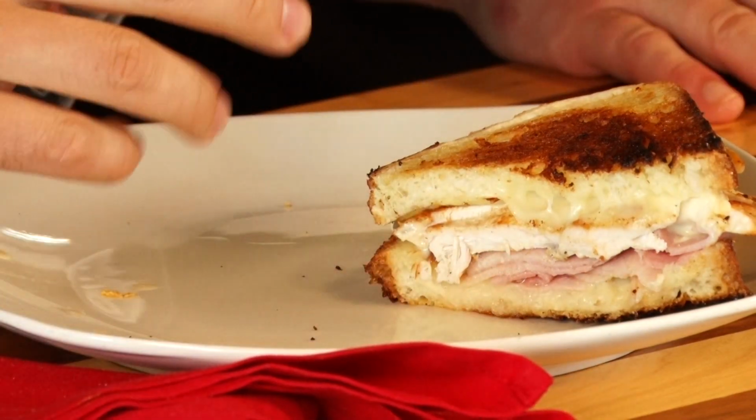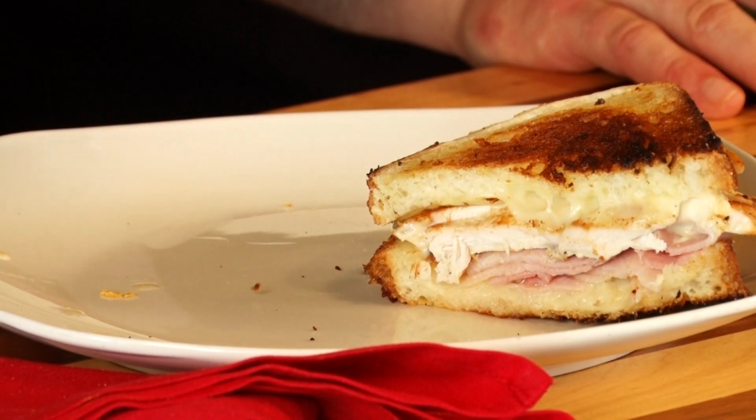Lots of good things. Well, I think I'll start out with this Cordon Bleu. Oh my God, really? That is, wow, that is delicious. So good.